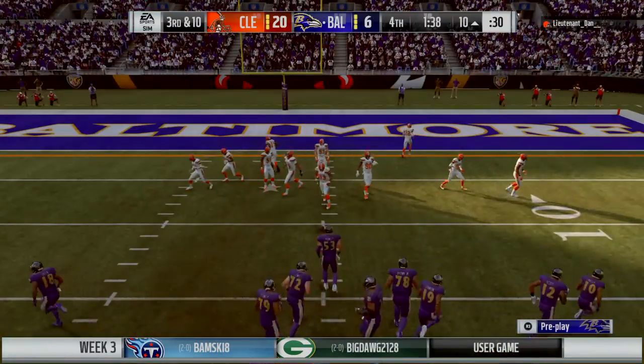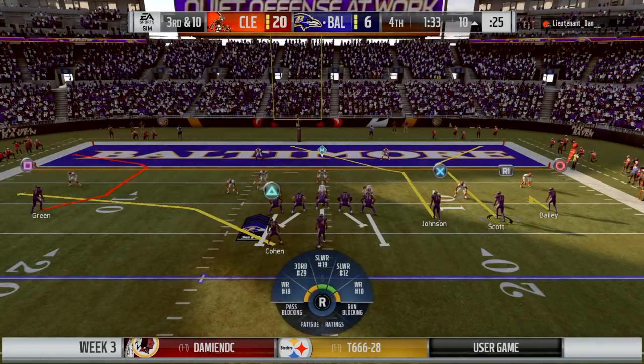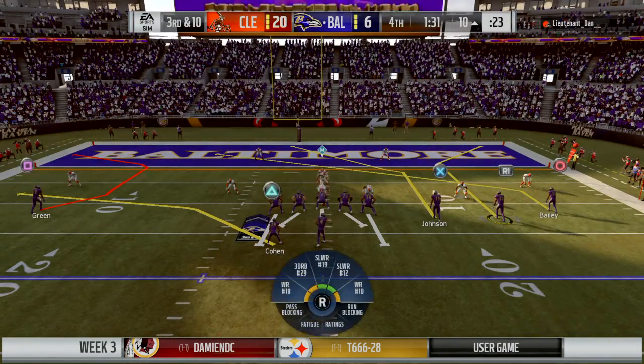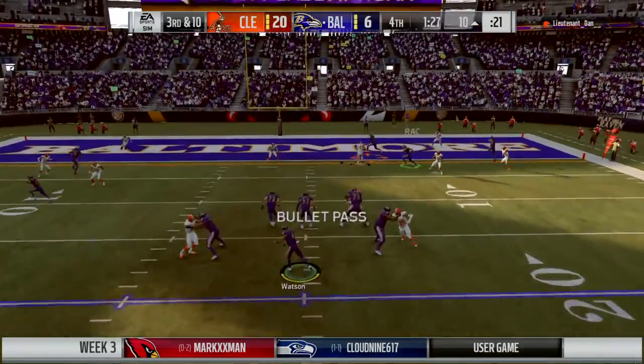The Ravens on 3rd down. They've been really good, converting 7 of their 10 tries. This is 3rd and 10. Richmond. Out of the gun, Watson.